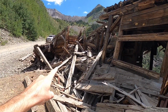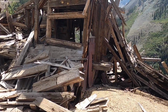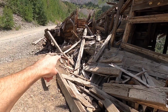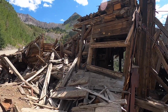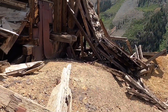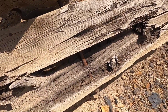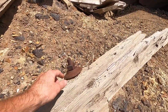Just looking through the wreckage here, you can see the remains of an old mining structure, but there's still lots of metal siding, steel cables, piping right here. Looks like rebar reinforcements right there. Tons of nails and bolts still in place. Really interesting. Big old bolt ran through all of these pieces of wood here, holding it together. They're a little rusted now.